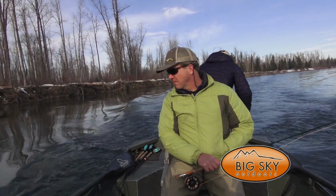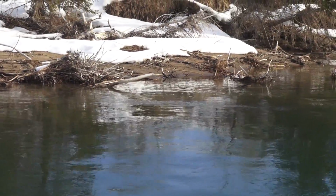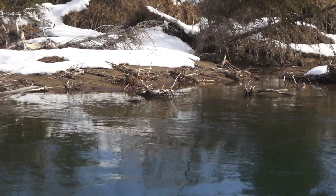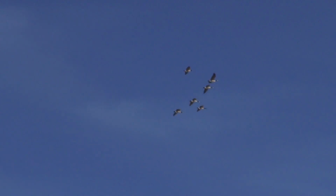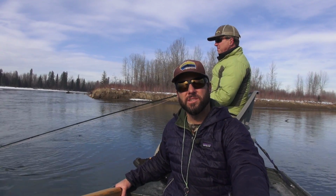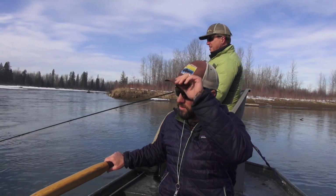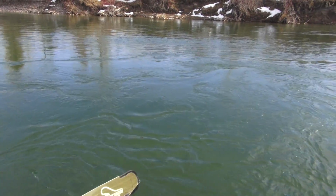With the cold temps and lack of hatches and terrestrial insect activity, the fish aren't really spread out along the banks looking for hoppers and ants and beetles and whatever sort of aquatic insects beyond that. This time of year, there's not a lot of food. They're kind of just hunkered down in these big, slow holes, not exerting very much energy. So that's what we're focused on, these deeper, slower runs. And seems like that's where they like to hang out.